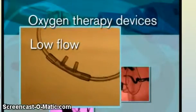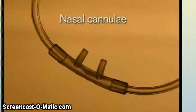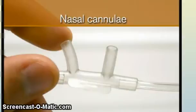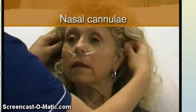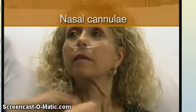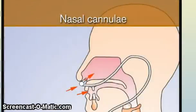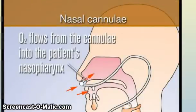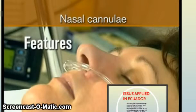Let's look at the various device options that are available. Nasal cannulae are one of the most common ways of delivering oxygen therapy. A nasal cannula consists of 2 soft prongs attached to the oxygen supply tubing. The prongs are inserted into the patient's nostrils. The tubing is looped over the patient's ears, and the toggle is adjusted to ensure a good fit. Oxygen flows from the cannula into the patient's nasopharynx, which acts as an anatomic reservoir.